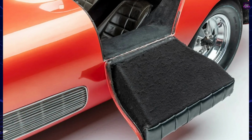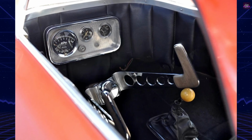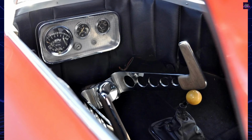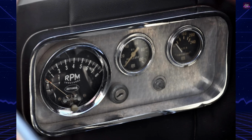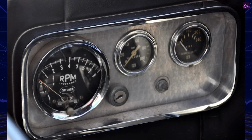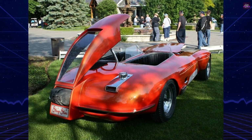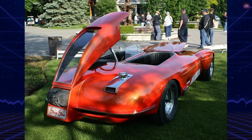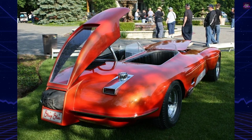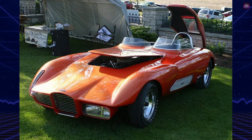The interior of the Strip Star is as stylish as its exterior. The car features black Naugahyde upholstery with foam-padded fiberglass bucket seats and black carpeting. The unusual steering wheel, made of aluminum stock bent back to a 90-degree angle, adds a unique touch to the car's interior design. The Strip Star's exterior is painted with 40 coats of candy tangerine over a pearl underbase, giving it a vibrant and eye-catching appearance.